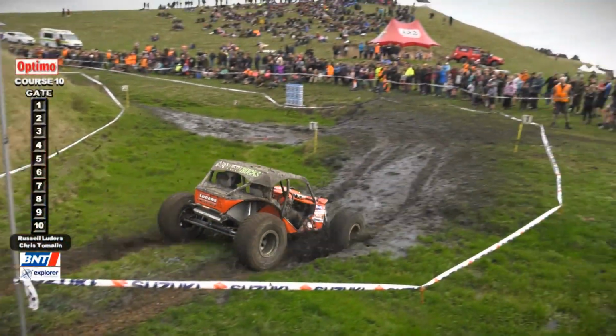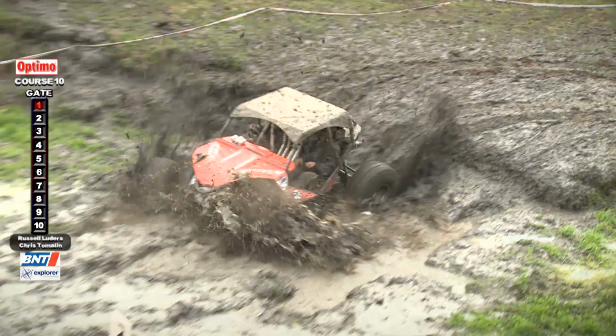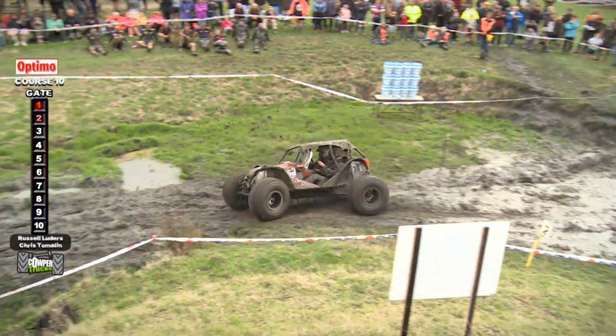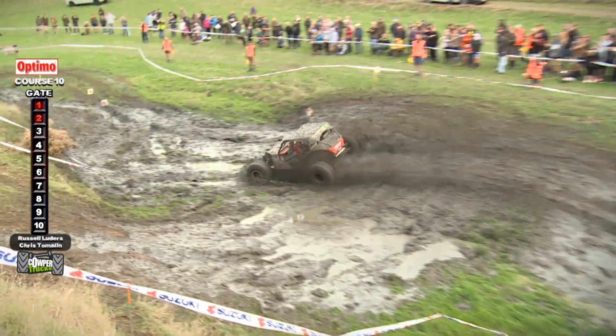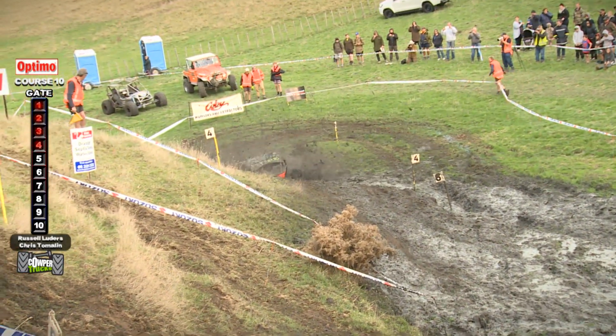This is Russell Ludas. The truck is the general. He's still got that broken axle, so he is going to be quite handicapped here. And you can see the truck just wants to push towards the right all the time, and he can't steer it back to the left. Let's see what he can do. This has been a problem for most of the competitors through 4 and 5.